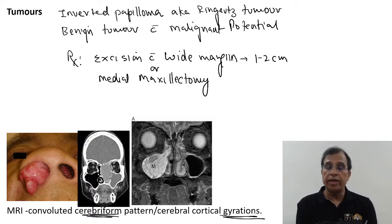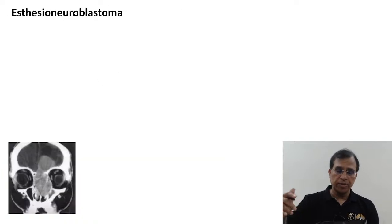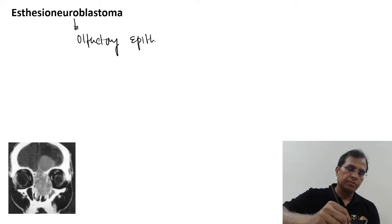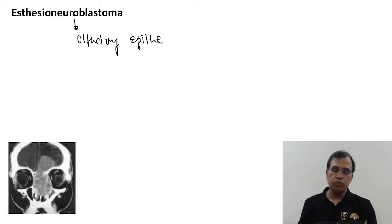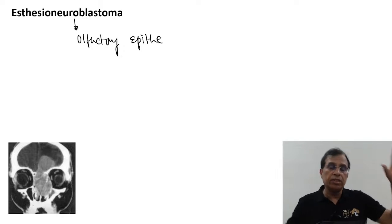So 3 points: the name inverted papilloma, Ringer's tumor, has a malignant potential; excision with a wide margin; and the cerebriform pattern MRI finding may be important. Now look at this tumor. Esthesioneuroblastoma is a tumor of olfactory epithelium. A tumor of olfactory epithelium is called esthesioneuroblastoma. Olfactory epithelium is the roof of the nose.